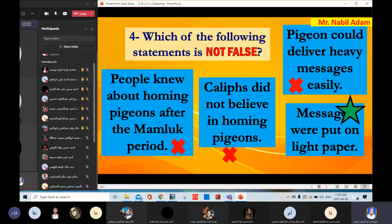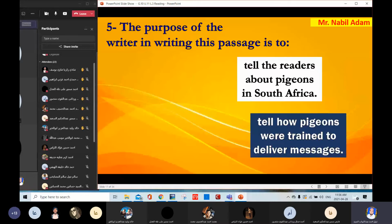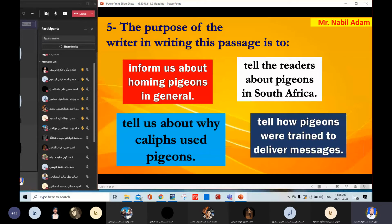Very good. What is the purpose of the writer in writing this passage? What is the writer's purpose in writing the topic? Tell how pigeons were trained to deliver messages. Tell the readers about pigeons in South Africa. Inform us about homing pigeons in general. Tell us about why caliphs used pigeons. So why does the writer write this passage?